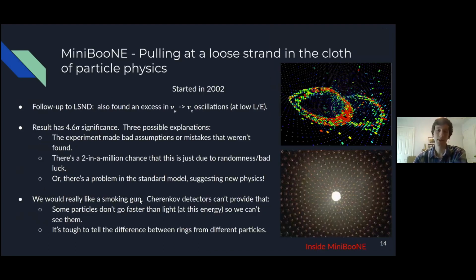So after LSND, the next experiment to follow up on that low energy excess and oscillations was MicroBooNE. And so this began taking data in 2002, and I think it's still taking data now. I know it was a couple of years ago. So this is an impressive run, 20 years.